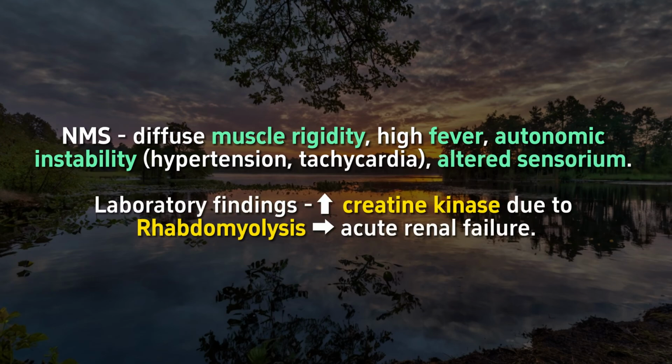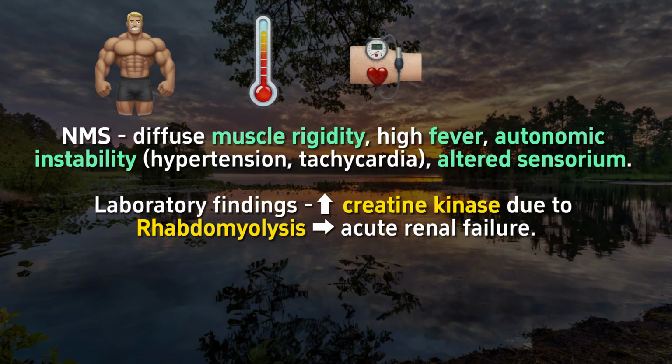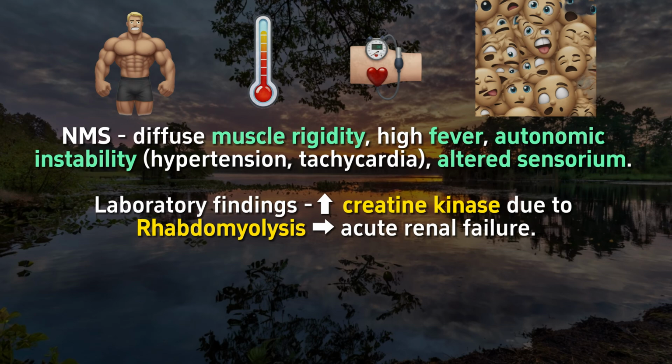Neuroleptic malignant syndrome presents clinically with diffuse muscle rigidity, high fever, autonomic instability, hypertension, tachycardia, and altered sensorium. Laboratory findings include creatine kinase elevation due to rhabdomyolysis, which can result in acute renal failure.